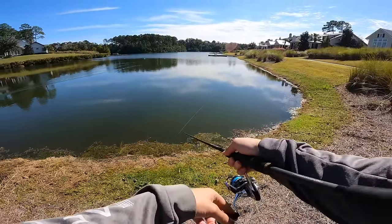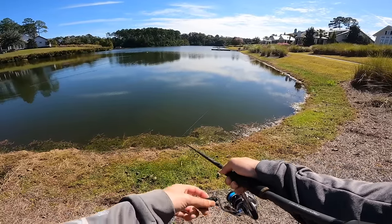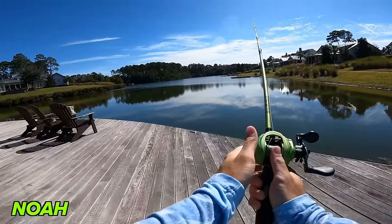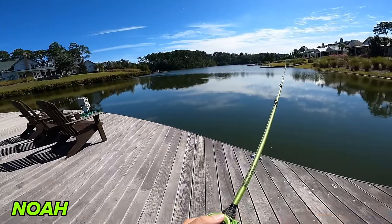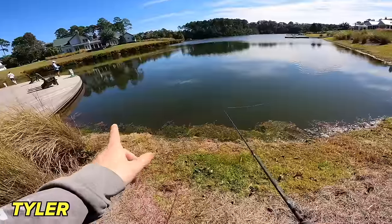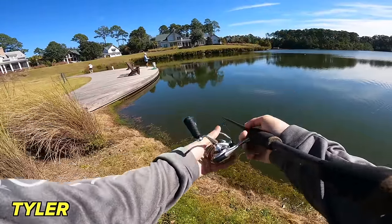That's just going that way. We're just gonna work the little froggy nice and slow. I mean fast, I mean slow. Hey, there's actually a lot of movement over here, bro. Yeah, I see a lot of movement in this corner. Hopefully this is it. Here's the strat, y'all. We fish it around the dock that Noah's fishing.